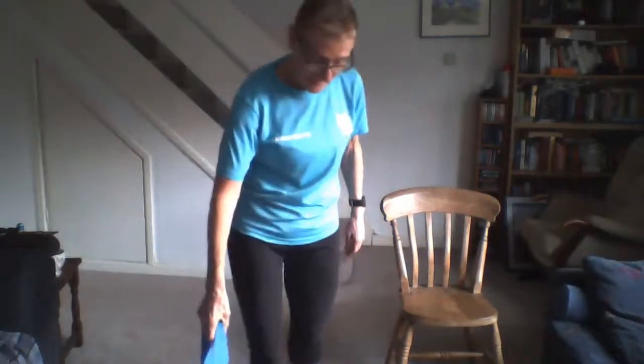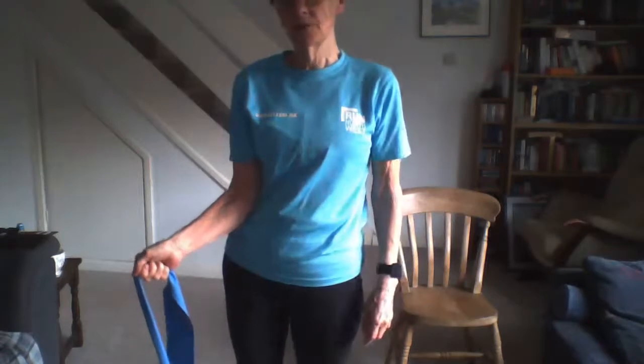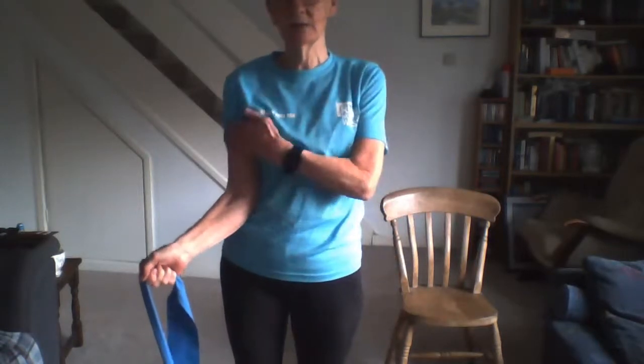Right. Next one, you need your band for this. It's a bicep curl. So you're going to stand on your band and you're going to have tension. You're going to anchor your elbow into your waist, sort of just on my hip bone. And you're going to have enough tension on the band so that when your forearm is at 45 degrees, you're having to consciously keep it there. If you let go, it would do that. And then we're just going to shut the elbow. Your elbow doesn't leave your side.